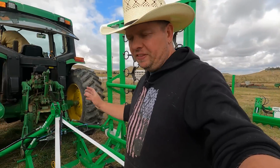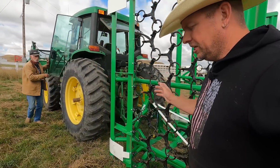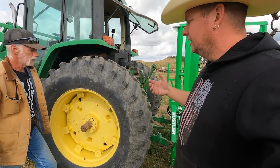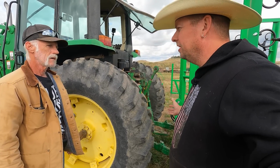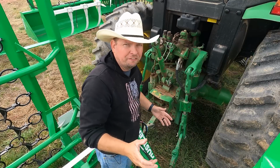The big difference between this harrow and our other harrow, as you could tell, was that the other harrow you actually have to back up to. You've got a hitch type deal. This one is a 3-point hitch, which we don't know. Is it going to be easier? Is it going to be a little bit more difficult? We'll find out. Jeff is going to bring it back.